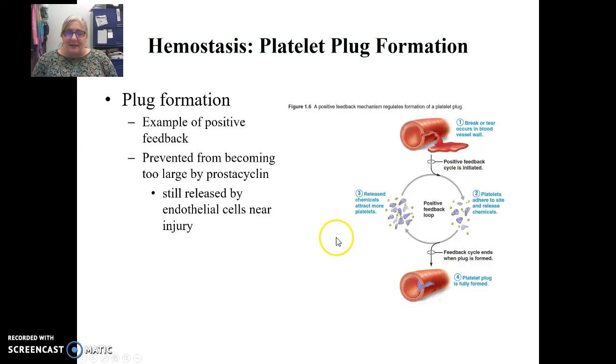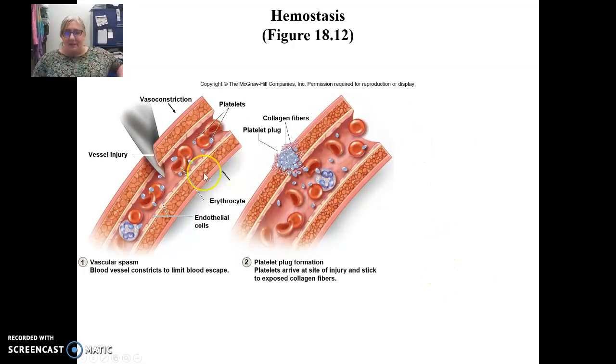At that point, there's no spot for the platelets to attach, and the platelets no longer release the chemicals. So this is a positive feedback loop. It's positive because we're pushing farther and farther instead of moving it back. As more platelets move in to that area, they send signals out for more platelets to move in. That's positive. Makes sense? And so here we have that platelet plug formation.